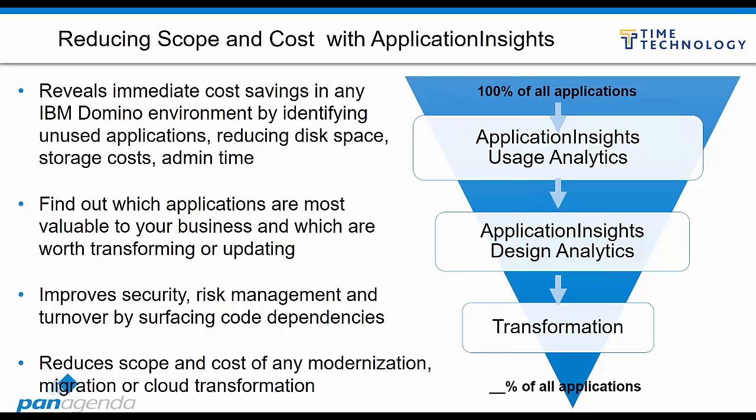So what this is all about is helping you understand, first of all, regardless of what you're doing, whether you're talking transformation, migration, or just optimization, what is it that is not actually being used at all? Which applications can literally just go away and nothing would happen? Let's start there, right? So reducing the scope of daily operations is one of the biggest benefits that ApplicationInsights provides. And then of the remaining applications that are used, let's take a look at those and run design analytics and see what we need to do about that.